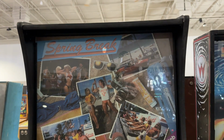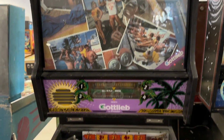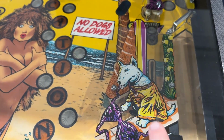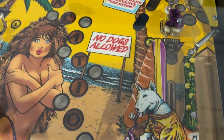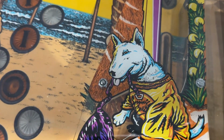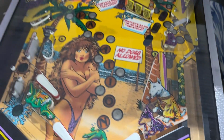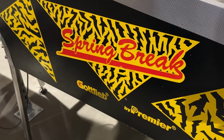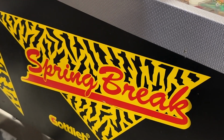All right, Chris Glass just found the Spring Break pinball machine, and look at that. Little Sari dogs everywhere. If you don't know, I have one of these dogs. Oh, and no dogs allowed. That's all right, because this dog knows how to party. Aw, Sari girl. I also enjoy that the side looks like an 80s heavy metal guitar or t-shirt.